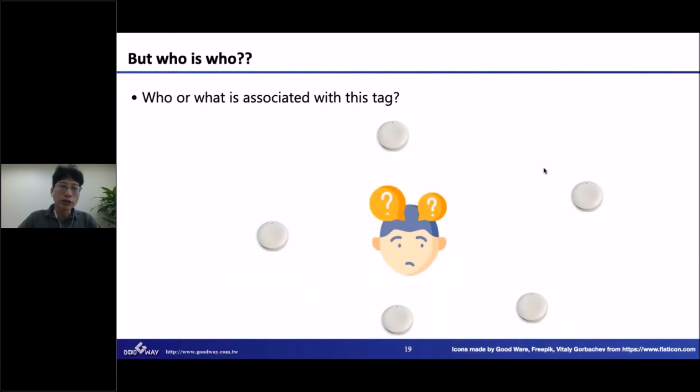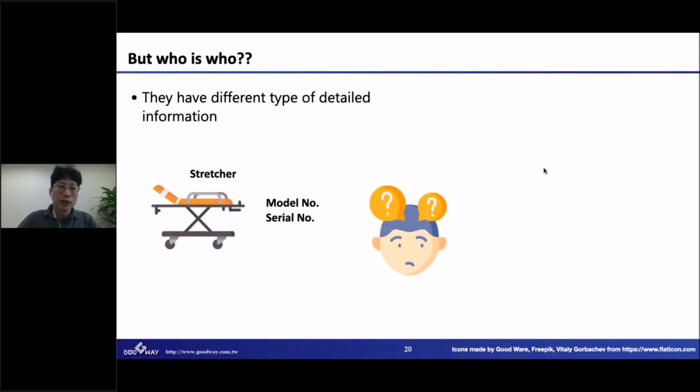And then there's also a question of who is who, right? Because the tracker is associated with this item or that person, but who or what exactly is the item, right? You've got to be able to know that in the system. And so there could be different types of detailed information depending on what you're labeling, right? For example, in a hospital scenario, I might imagine something called a stretcher, in which the model number and serial number is of interest, right?